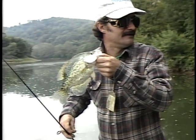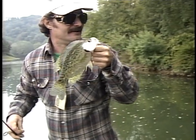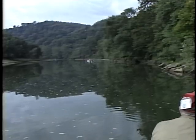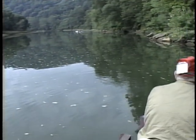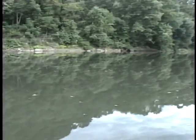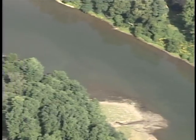We sure caught a variety of fish, I'll tell you. A little bit of everything. Beautiful. Gary caught himself a nice little drum, sauger, couple sauger, crappie. We've had a great day on the river, and we were fortunate enough to be invited back. We will be back. This is the kind of day that great memories are made of.